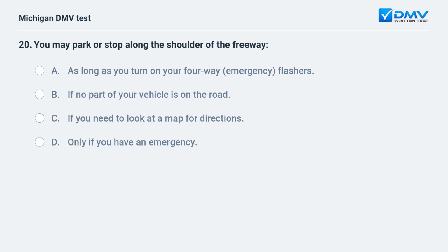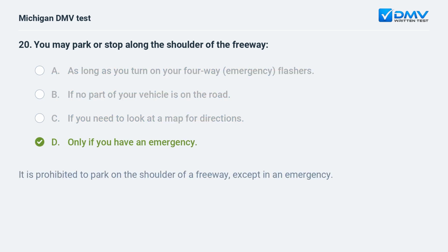You may park or stop along the shoulder of the freeway. A. As long as you turn on your four-way emergency flashers. B. If no part of your vehicle is on the road. C. If you need to look at a map for directions. D. Only if you have an emergency. D. Only if you have an emergency. It is prohibited to park on the shoulder of a freeway, except in an emergency.